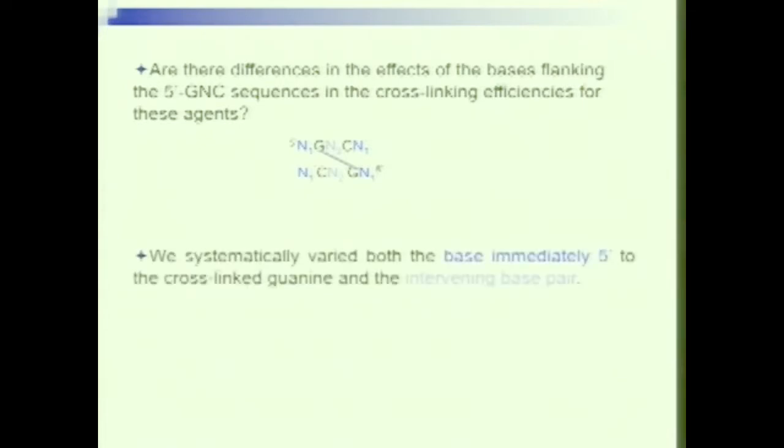So we systematically varied the environment of that GNC sequence to look at the cross-linking efficiencies and how they varied. If you have the GNC sequence, you have an intervening base pair, that could be important, and the base 5' to that G could also be important, and by symmetry that's the same as that one right there. And so we could systematically vary these and see how they affected cross-linking.